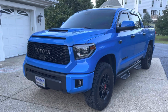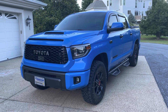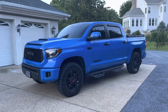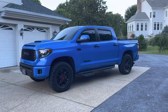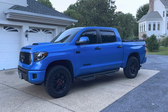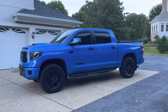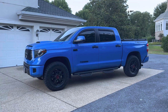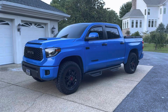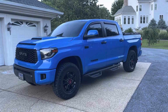Some of you, maybe very few of you, will remember when I bought my last Lunar Rock Tundra TRD Pro. I flew up to New York to buy it, and I bought it for MSRP, which was $54,000-ish, right? At that time, I was strongly considering a Voodoo Blue Tundra TRD Pro down in Florida that was $54,000 and some change. I still have a screenshot of the ad. Maybe I'll share it on Instagram for fun. It had 4,000 miles on it. And I didn't buy that, of course. I ended up buying the brand new Lunar Rock 21 TRD Pro for the same price, 54 grand.